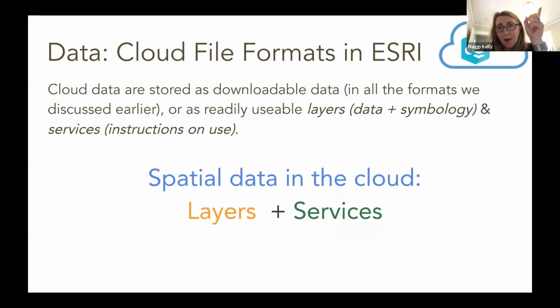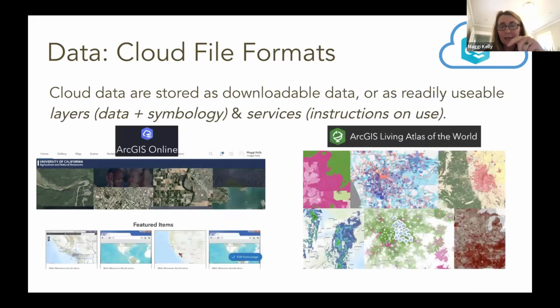When we move into the cloud and we talk about ArcGIS Online, which I think some of you have experience with, we don't talk about geodatabases or shapefiles or grids. We talk about layers, and layers are the data set and the symbology attached to that data set. And then those layers have associated with them services that explain how that data can be used. We're going to be staying in Pro today locally, but just keep in mind that when you're talking about spatial data, there are these different formats for when you're working locally or when you're working in the cloud. And again, when you're working in the cloud, we talk about layers and services.